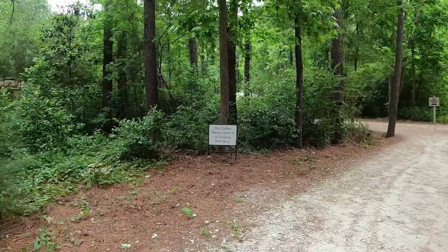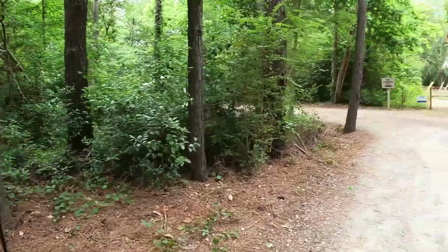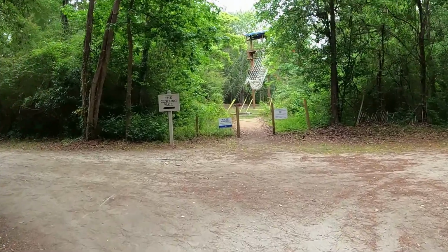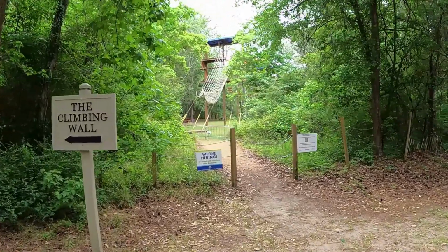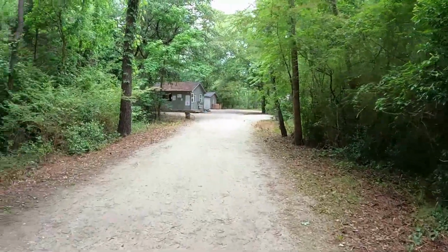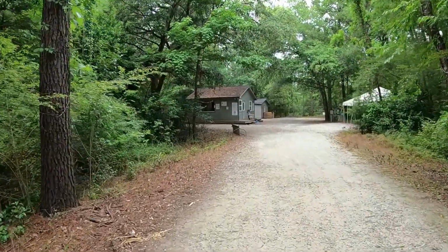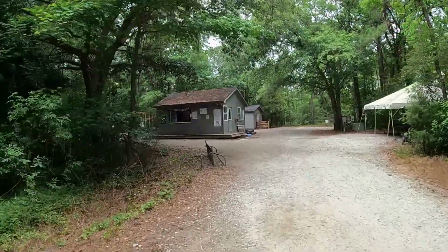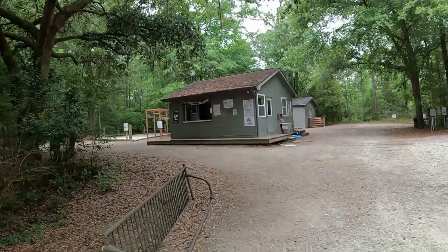They also have a disc golf course, so it's asking disc golfers to please check in at the climbing wall store. I believe this is part of the zip line. I have not seen it used and can't quite figure out where it all goes to, but if you're here, you might want to check that out. Let's go look at the climbing wall. Again, you have to make reservations for the climbing wall. It looks like they give you a 2-hour slot in which you can climb your heart out.